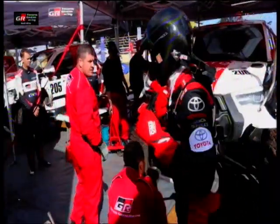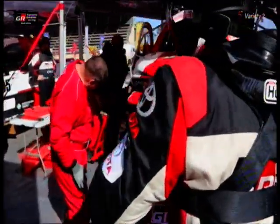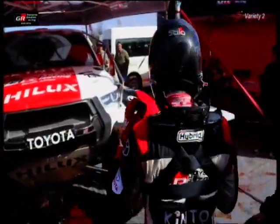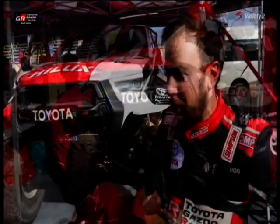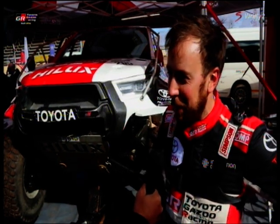It was a fast left-hander, a long left sweep, and there was no instruction, nothing on the GPS, and all of a sudden the road kinked to the left and there was a massive hole with a lot of massive rocks on the outside of the corner, and we were the unfortunate ones that collected the biggest rock first.